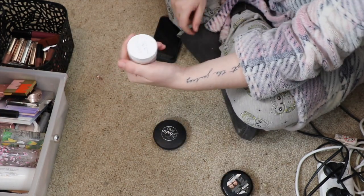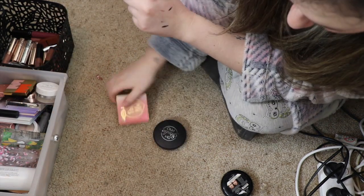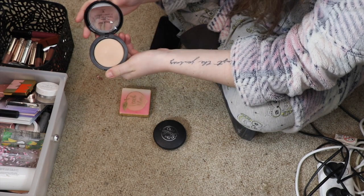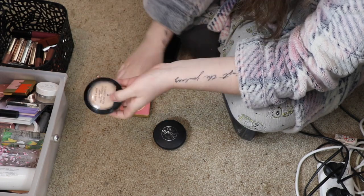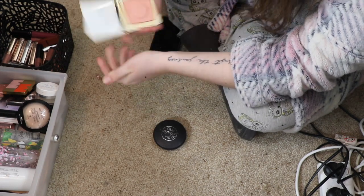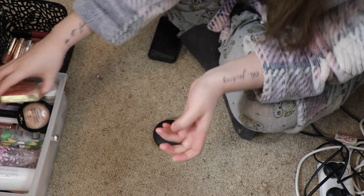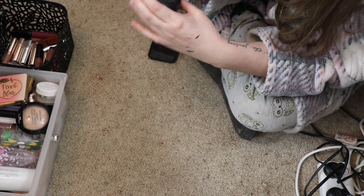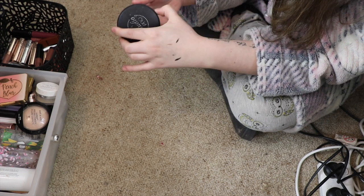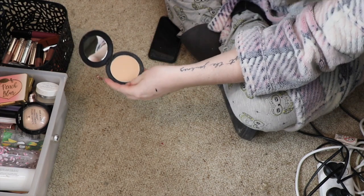Only one loose powder this time, and it's the Colourpop No Filter Setting Powder. And then I chose 3 pressed powders this time. The Wet n Wild Photo Focus Pressed Powder, I love this one so much, I just want to use it a bit more. The Too Faced Peach Blur. I don't mind this, but I just never really use it, so I want to get some use out of it. And then I never reach for this one. This is the BH Cosmetics Pressed Powder in 230. Looks like that. Looks very similar to the MAC one.